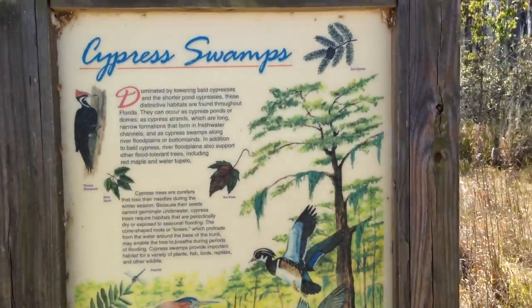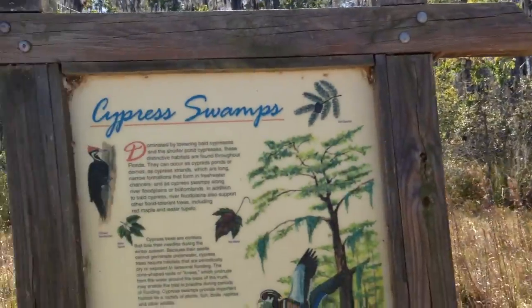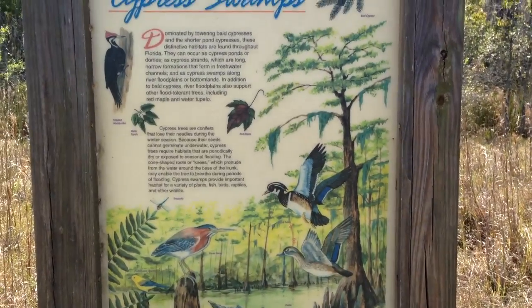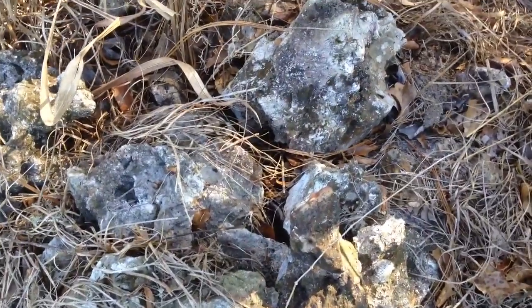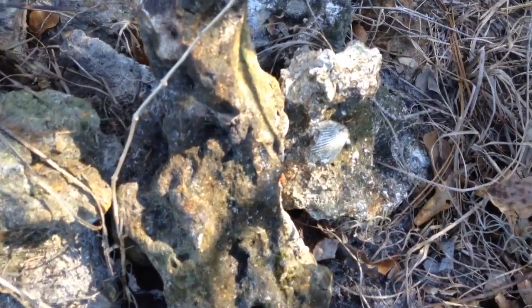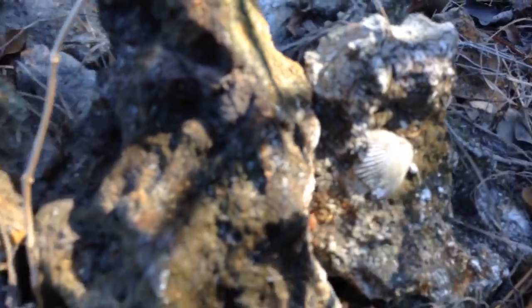So this is an informative sign here next to a cypress swamp. Imagine that. See, there's a cypress swamp here. Also called cypress hammocks. They're usually in the middle of large prairies, open areas. So my son found this little pile of rocks here. This is limestone, what used to be aquifer that was under the ground. Water travels through it here in Florida. It's all limestone. But what's cool about limestone aquifer rock is that it usually encases these little organisms. You usually have a lot of fossils in limestone like this, because it's a real soft rock.